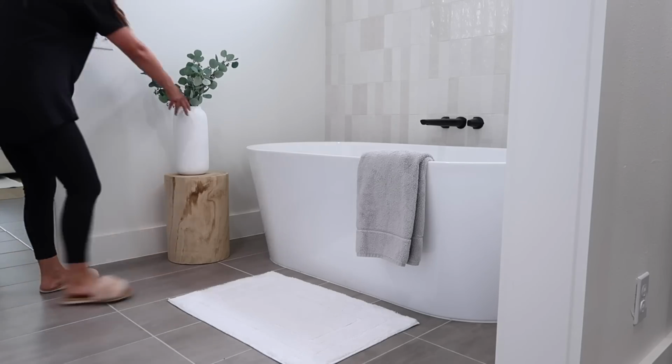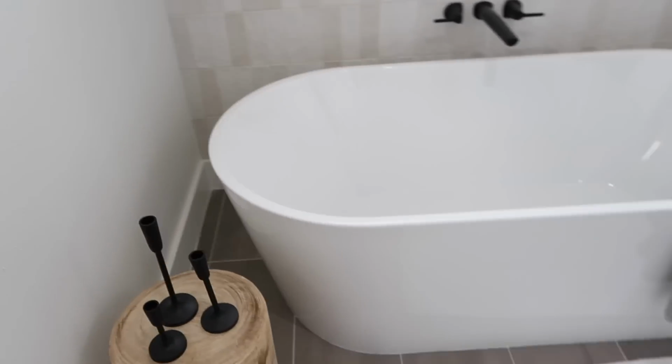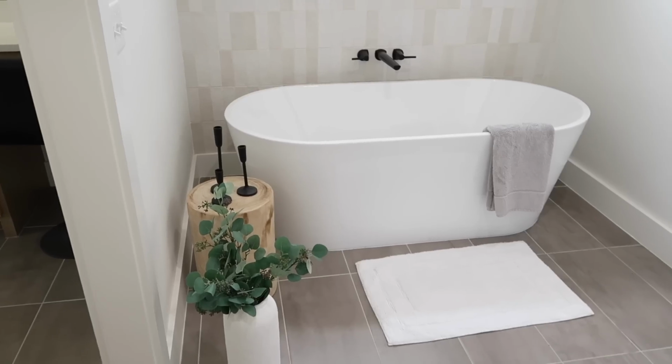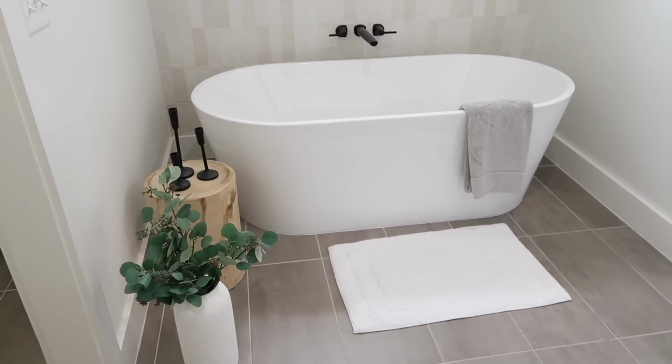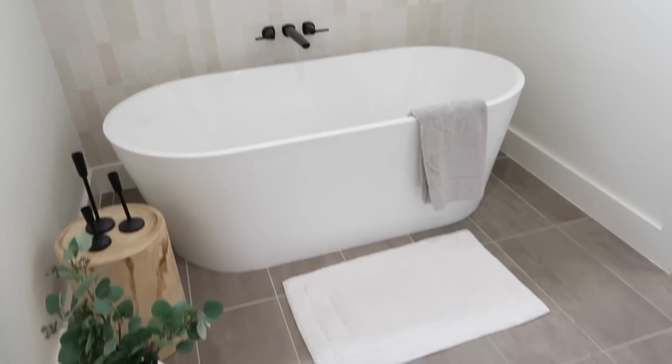This spot has been so hard for me to figure out. I just haven't quite been able to do it because I'm like, less is more. I don't want a ton out here, but as soon as I put one thing in, I'm trying to balance it out.